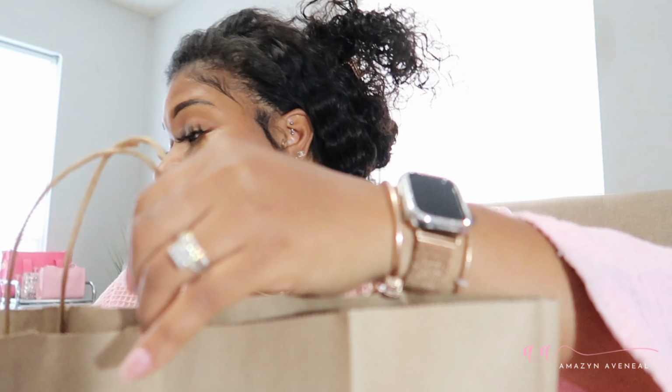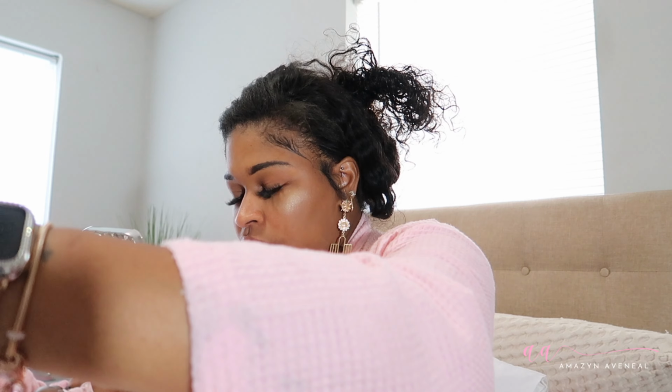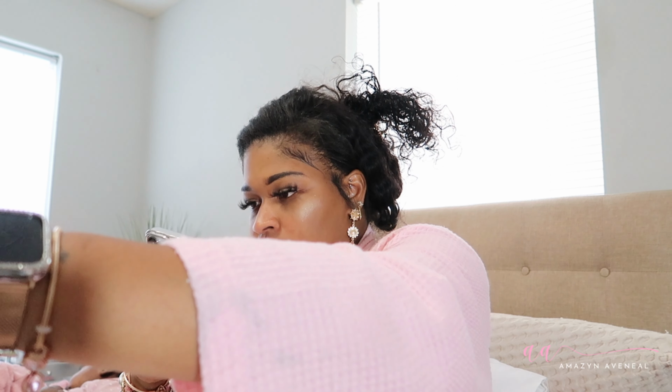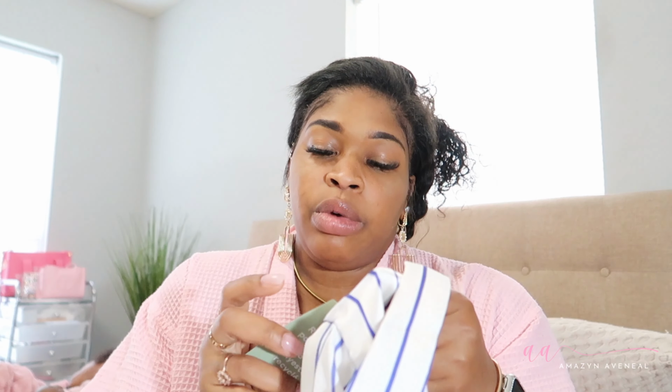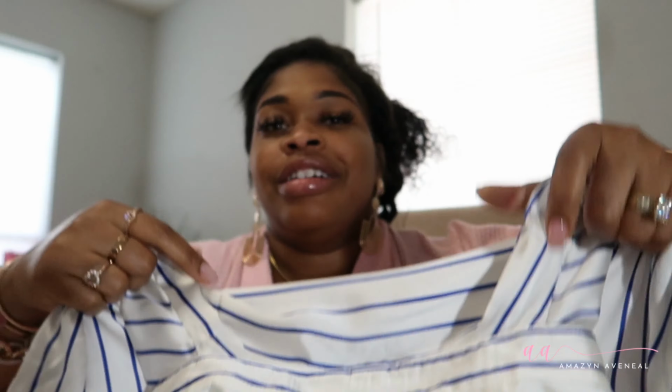So I went to H&M. It's too pretty. So the regular price for this was $26.99. I used my 25% off and I only paid $22.26 for this. And it's just a button down shirt, which I need to try on. So, the baby to work. This is so cute, y'all. This is too pretty. So that's what I got from them.